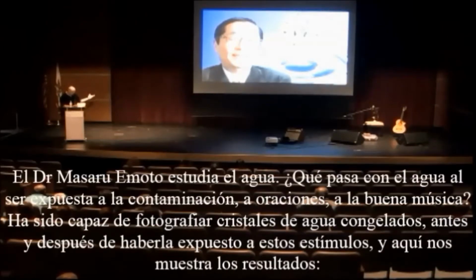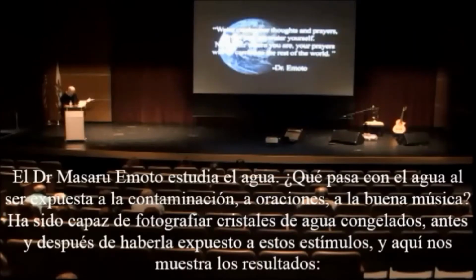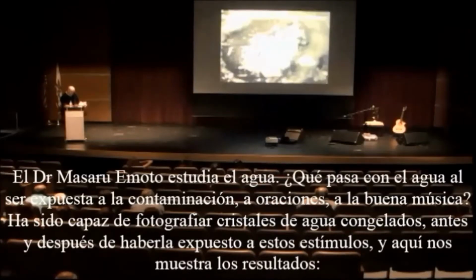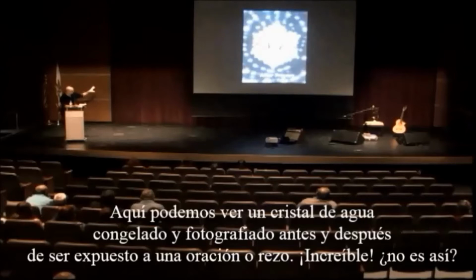This is Dr. Masaru Emoto. He studies water. And so what happens to water when it's exposed to pollution or to prayers or to good music or bad music? And he's been able to photograph the crystals before and after these exposures, and here are the results. Here's a frozen crystal water that he just froze and then took a picture. And this is after prayers. You can see a big difference, right?